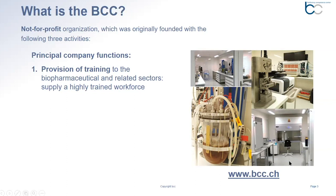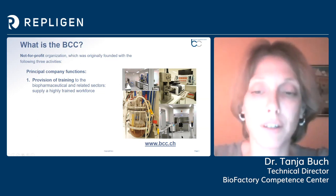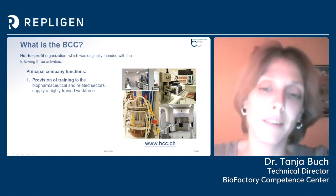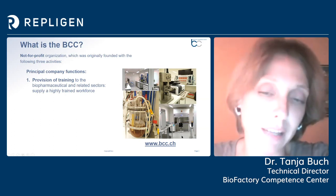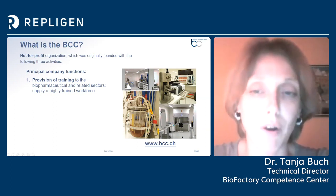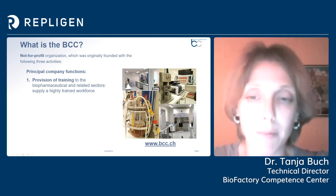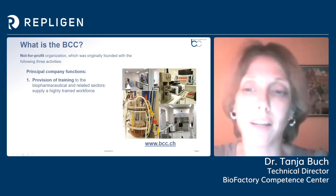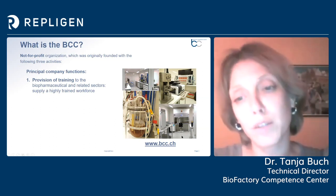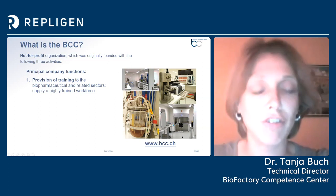Our main activity is the provision of training courses, which we give to the biopharma sector. For this, we have constructed a GMP-like facility in our plant in Fribourg. These are not meant to operate as a GMP factory, but we try to simulate a GMP process as much as possible. In these labs, we can provide training courses on all different aspects of a biopharma process, starting from seed train development over USP processes, down to cell separation and all the way to product purification.